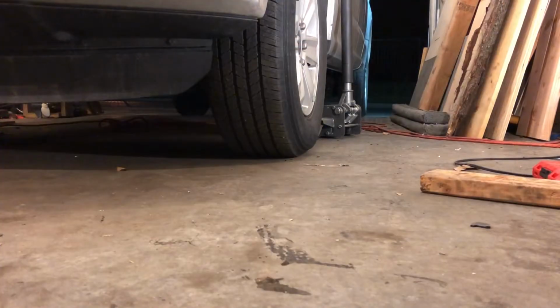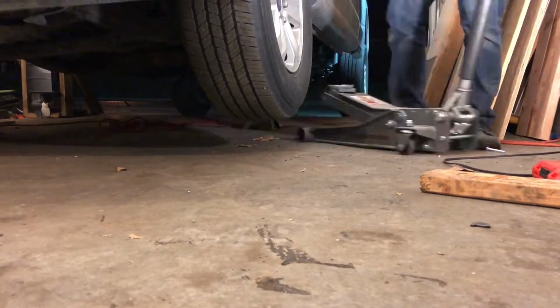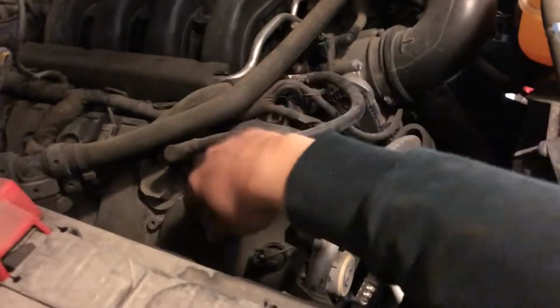So the first thing we're going to do is jack up the truck. Next, we're going to open the hood and loosen the oil cap, or take it off.